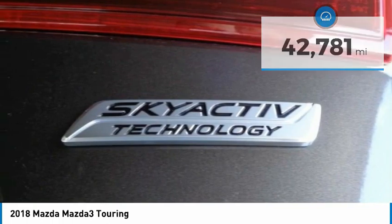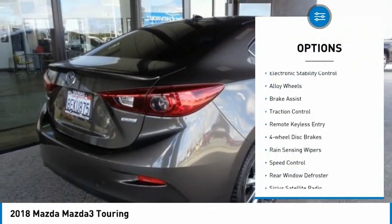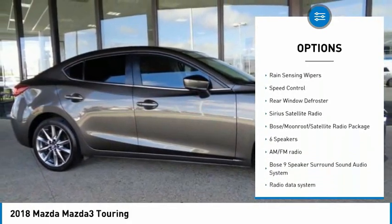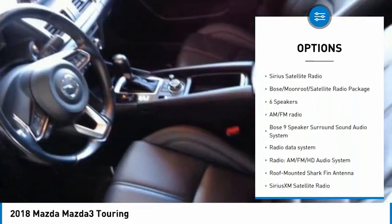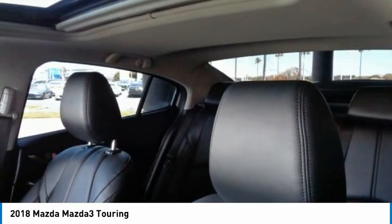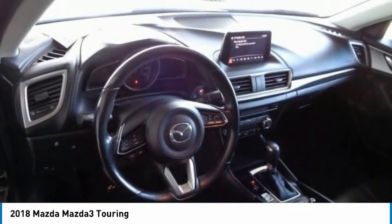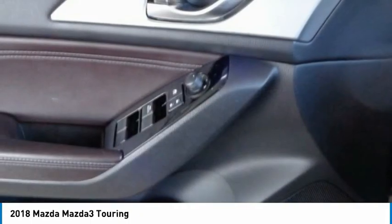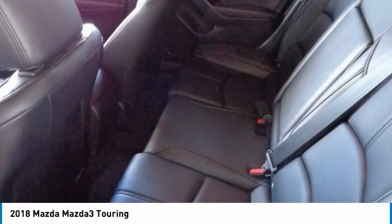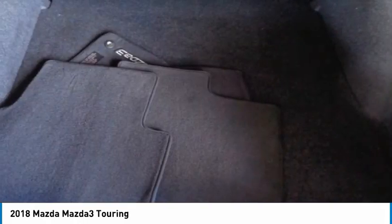Here are some of this vehicle's great options: electronic stability control, alloy wheels, brake assist, traction control, remote keyless entry, four-wheel disc brakes, rain-sensing wipers, speed control, rear window defroster, Sirius satellite radio. Take this vehicle for a spin and see why so many shoppers are now proud owners.